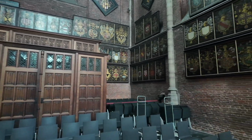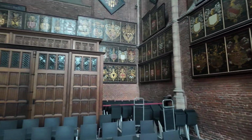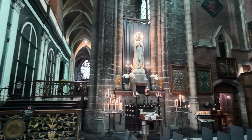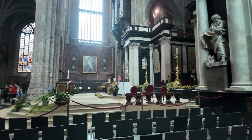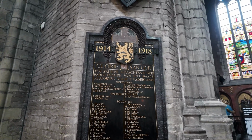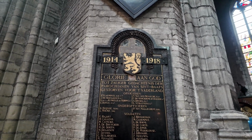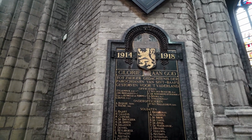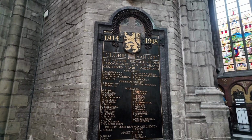So this is still a very much active church. You can see a lot of people are visiting here and prayers going on. It's a beautiful church, a very old church. So you can see some names of people who were there during the First World War, when this church was destroyed and they rebuilt it after that.